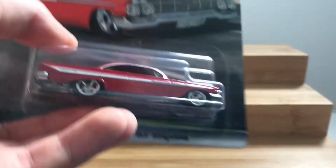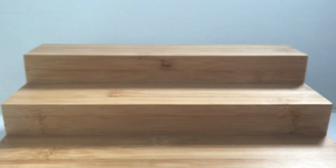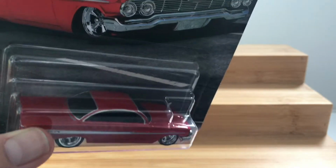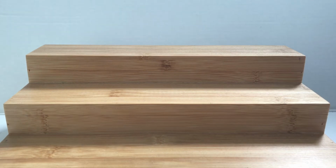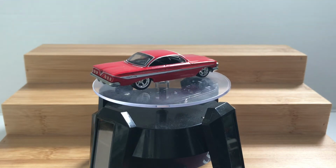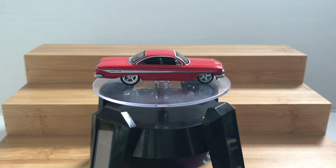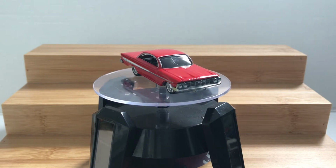Next up we have the 61 Impala. One of the best Impalas in my opinion, due to the pillars there. They're sort of like a bubble, sort of like a UFO due to the space race, maybe? I don't really know. Impala on the turntable. The paint isn't very impressive. It's just normal old paint, but the casting and the detailing is actually decently impressive, to be honest.